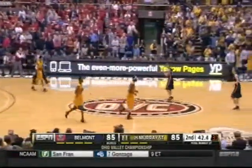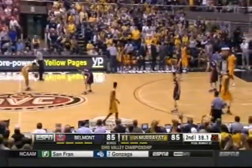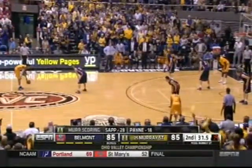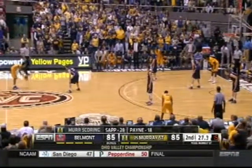12-second differential between the shot clock and the game clock. He went 2 for 1 there, trying to get a quick layup because now Belmont will have the last possession. I like the decision. We don't see that a lot in college basketball. It usually happens in the pros. I thought that was a good decision.